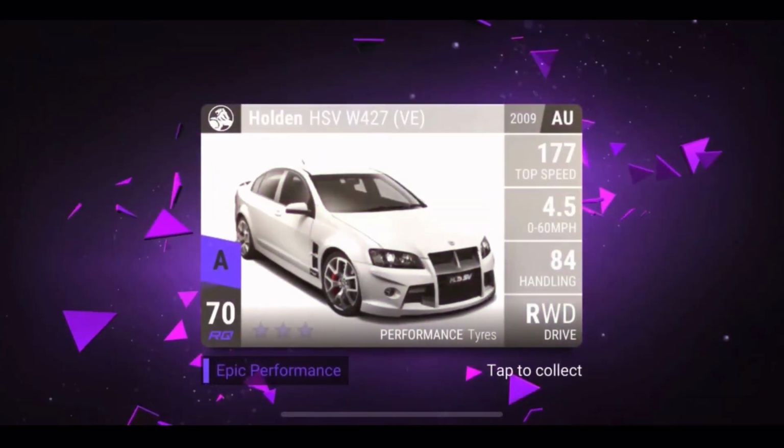Here's another one, Holden HSV W427. It's a white background, which is kind of meh, but the car's white, and it's just such a good looking car. You can't really complain, and the placement is done well. I'm really excited for this update. I really want to collect all these cars, even though some of these might not be major game changers, but they just look awesome. That's the thing. I'm really excited for this update, honestly.